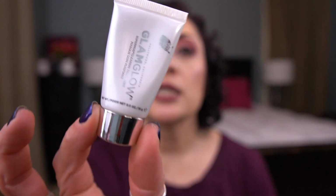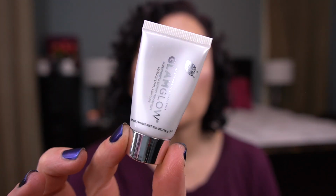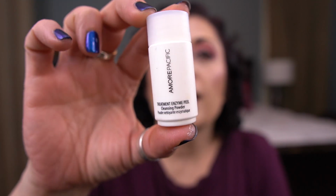Now, items in my queue. So I have the Glam Glow Super Mud Clearing Treatment. These are items I haven't started working on, of course. Still waiting to be used. The Amore Pacific Treatment Enzyme Peel. To be honest, I don't think I'll start working on this until I finish that Peter Thomas Roth pumpkin enzyme peel mask thing. I think I'll probably use that in the same way.